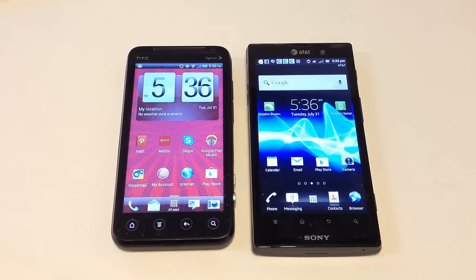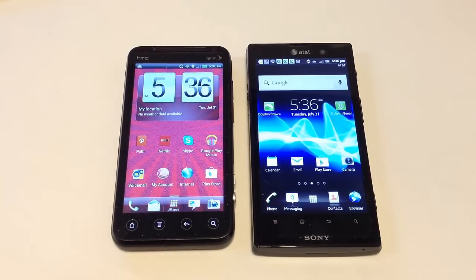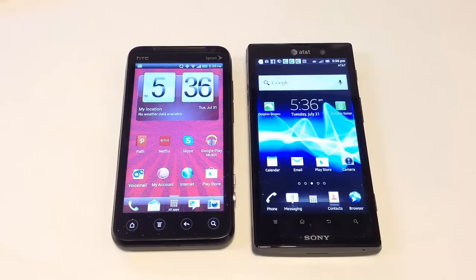This is a comparison between two different phones, the HTC EVO V 4G, which you find with Virgin Mobile. This is from virginmobile.com. Thank you to Virgin Mobile for providing the phones for us today. And this is from AT&T. This is the newest Sony Xperia Ion, which is very cool. Hopefully it's slated to get Ice Cream Sandwich here soon. And the HTC EVO V 4G has Ice Cream Sandwich already on it.